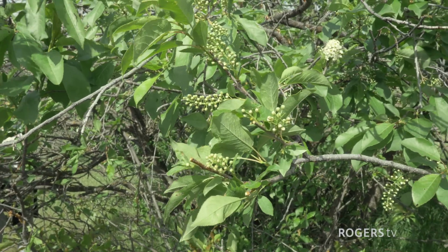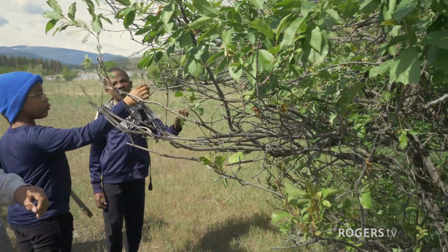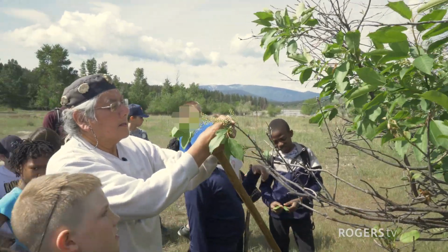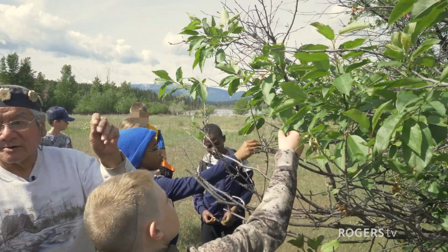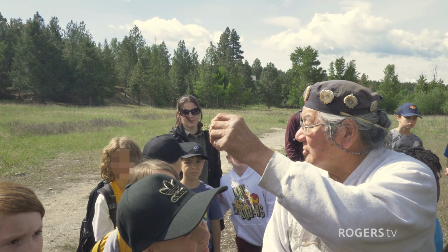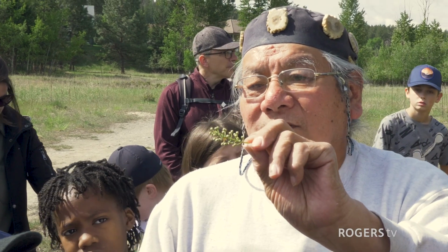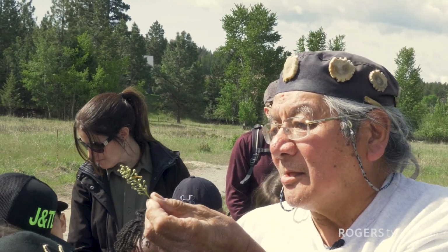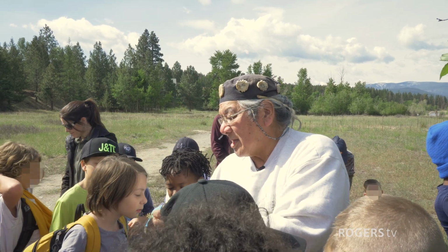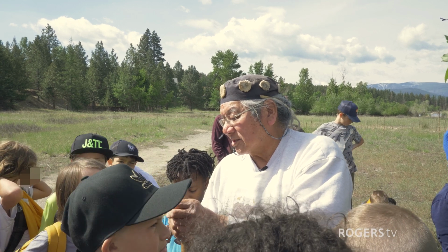Can anybody tell me what this bush is here? Lilac? No, not lilac. What grows with berries that look like this? Usually in August you can see them. Chokecherry, yep. So that's what they look like just before the flower opens up, the buds. You can tell by the way the flowers are going to come out on it, that's chokecherry.